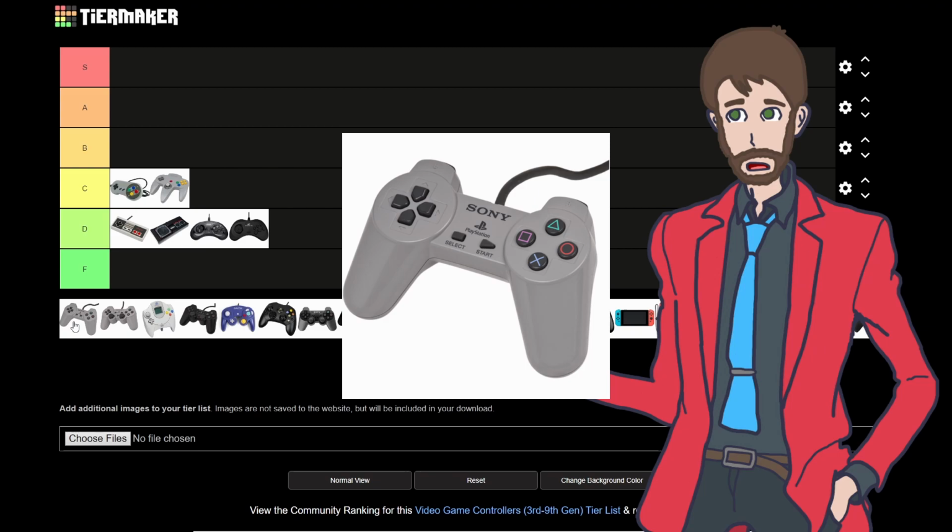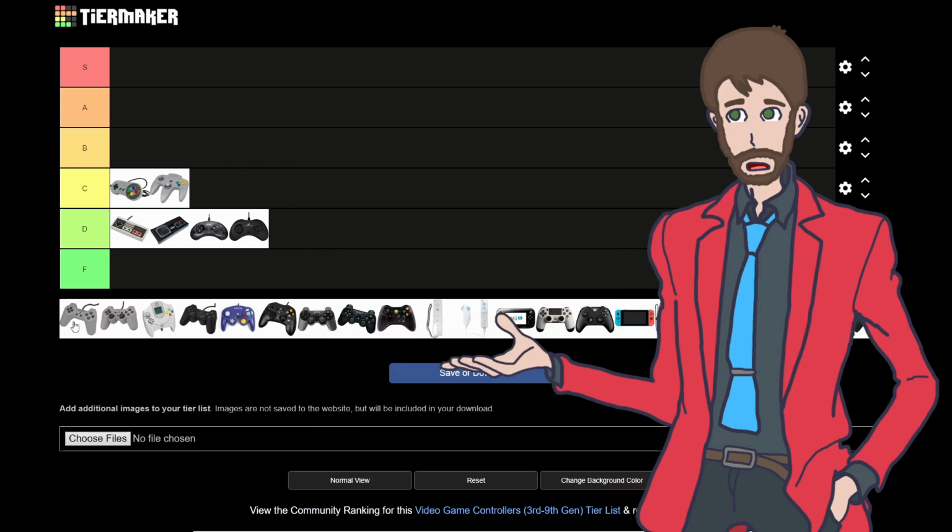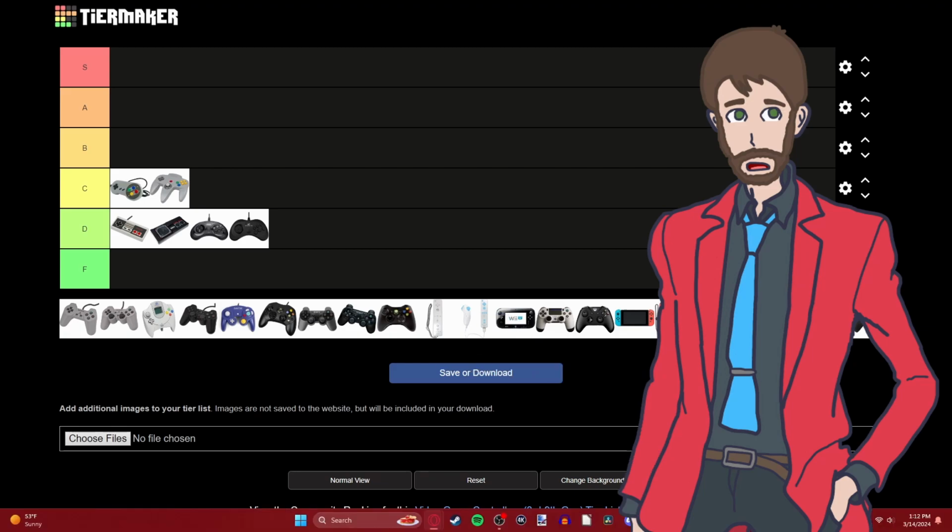This is Sony's first console. This is the legendary PlayStation 1, where games shifted from cartridges to discs to CD-ROMs. And the very first controller, this isn't even a DualShock. This is just a PlayStation 1 controller. I don't even remember what they called it. What did they call the first PS1 controller? The original just says it was made by Sony.